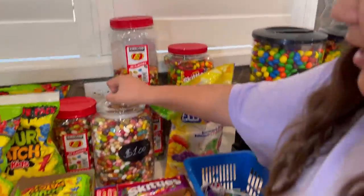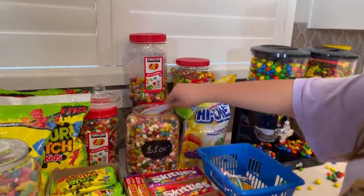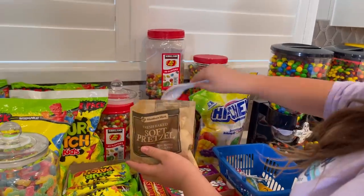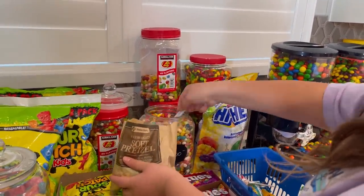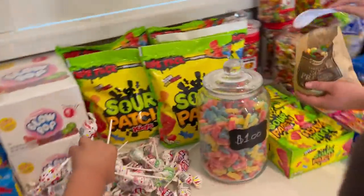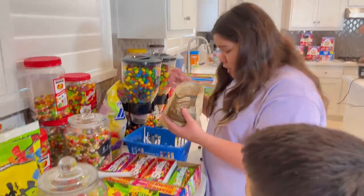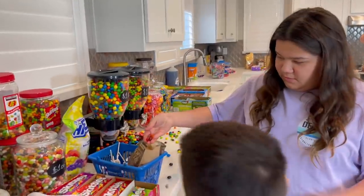Okay, how about we go to the jelly beans? Yeah, you like jelly beans? No, I'm not. Yeah, you do. No, I'm not. No, today you do. Boom, look at all these jelly beans. It's a lot of lollipops. Did you bring enough money? Yes. Especially for these jelly beans.